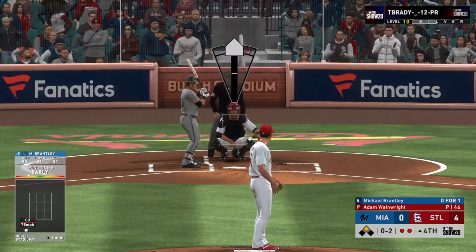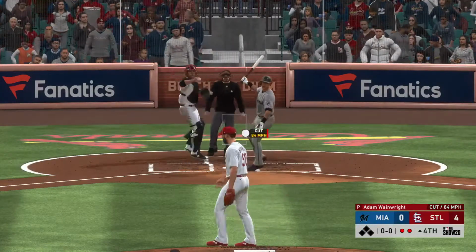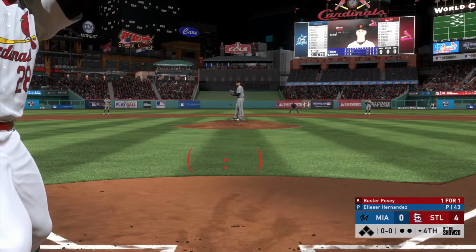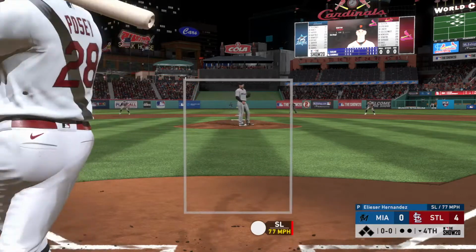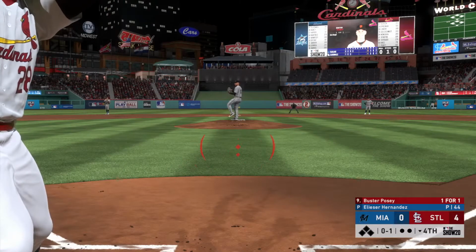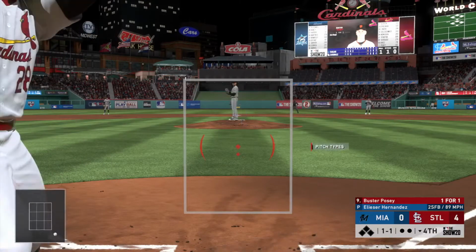No runs, 3 hits, and no errors in the game for the Marlins. And the cutter got him swinging. Strike 3. So striding in, Buster Posey, 1 for 1 after a single his first time up. Slow roller down the third baseline, but this is foul for the first strike. The windup and the 0-1. Didn't quite catch the zone there. Ball 1.